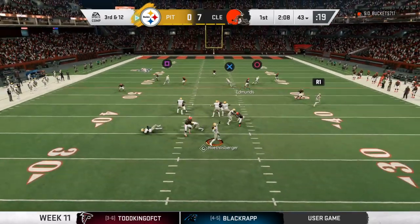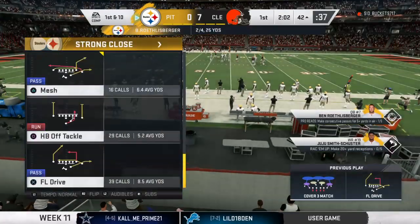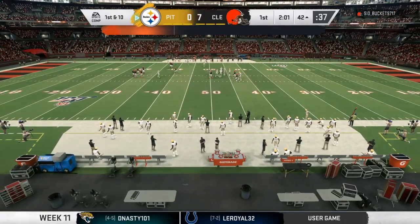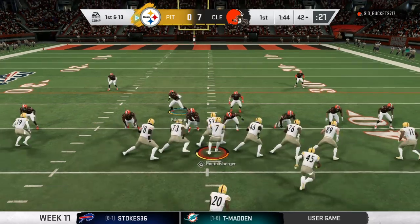Now it's Roethlisberger, and he's got Moncrief. And they're going to have another first down as he's going to be tackled at the Browns' 42. A gain of 15. I don't believe that this opening drive is surprising to either one of us after the time we spent with the coaching staff and players prior to the game.